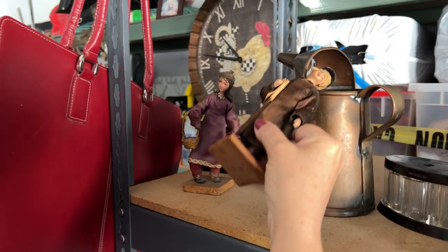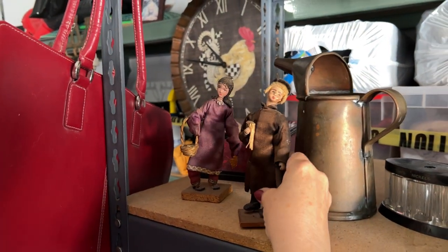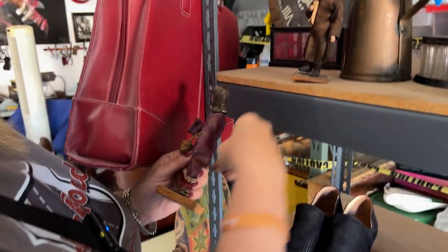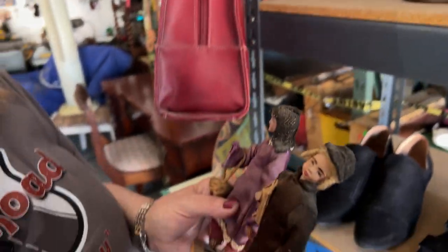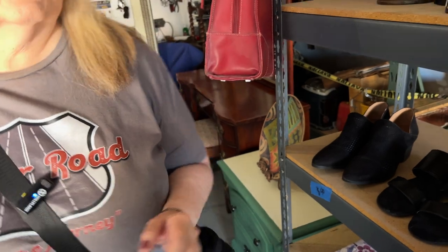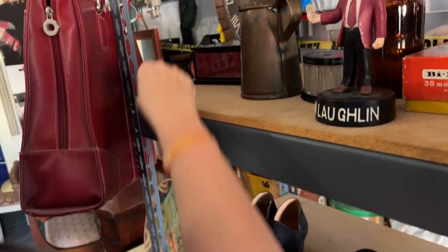Up here we have these little figures. They're old looking, aren't they? I'll take $2 for those. They're pretty old. $2 for both of them? Yeah. All right, let's hand those to Gary. They do look old.